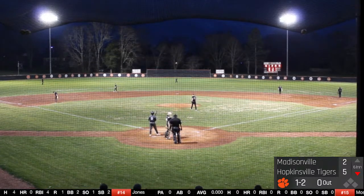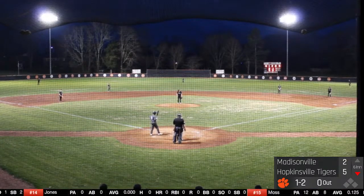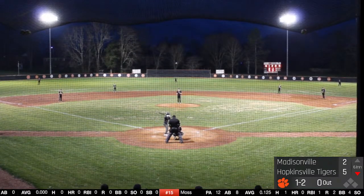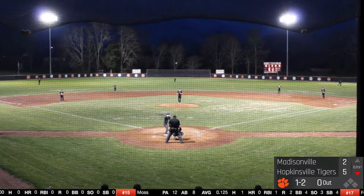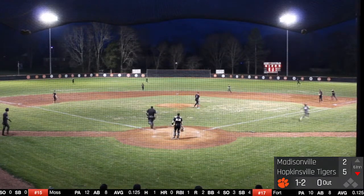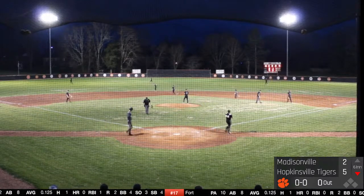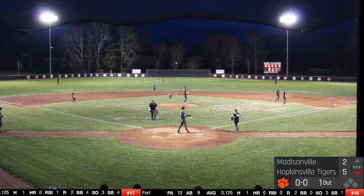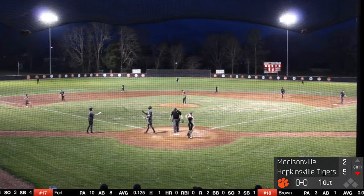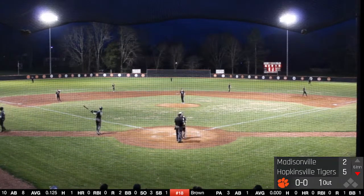Based on the number from here, if I'm reading it correctly, it looks like Mays is in the bullpen warming up. Mays warming up to pitch. Good hit from Sweeney. High fly ball to center field. Unfortunately for us, the center fielder gets under it. Zach Moss now up to the plate. Now batting for the Tigers, the designated hitter, number 15, Zach Moss.